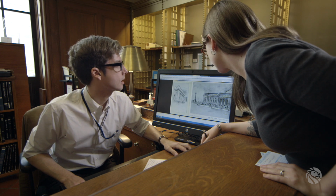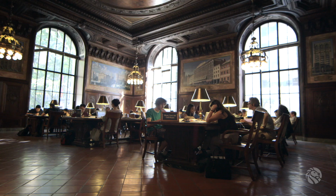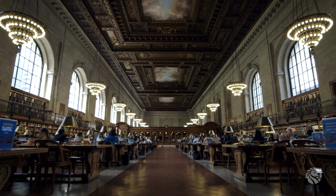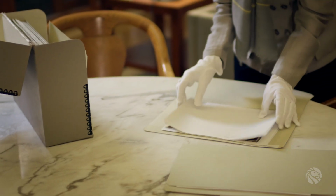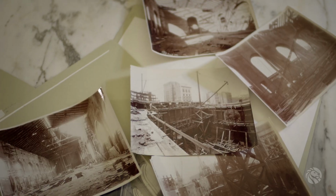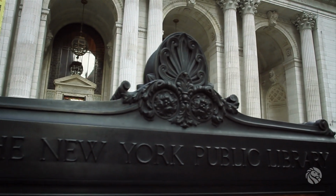Libraries are evolving very quickly. They're changing in enormous ways, but people still value the collections and love the space. You can come into this library any day and you will see that it is packed. Going back to the Croton Reservoir days is like an aquifer of the mind. It continues to be like that source of nourishment, of water, of something sustaining, and that's what the New York Public Library will remain.